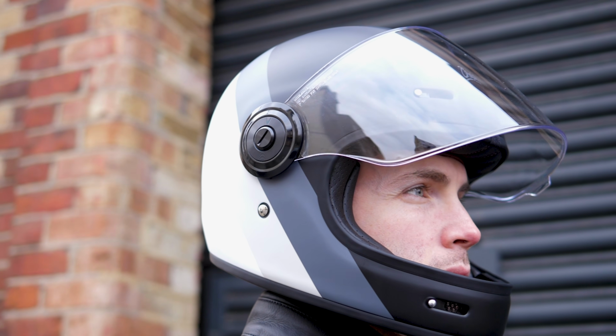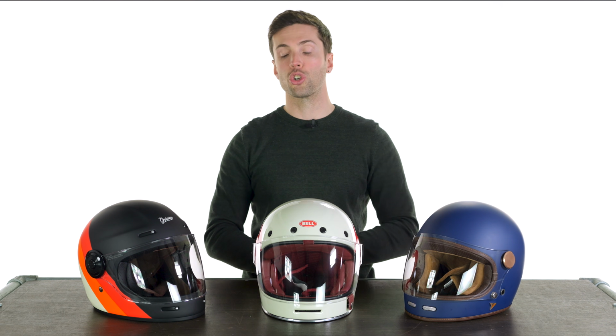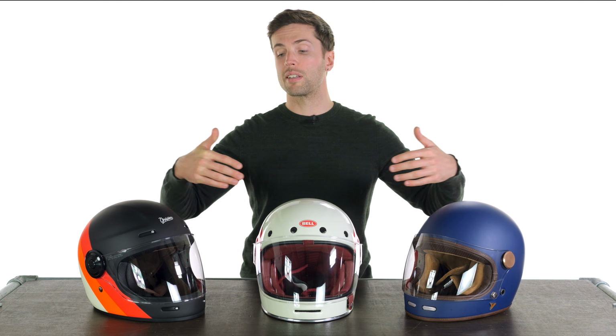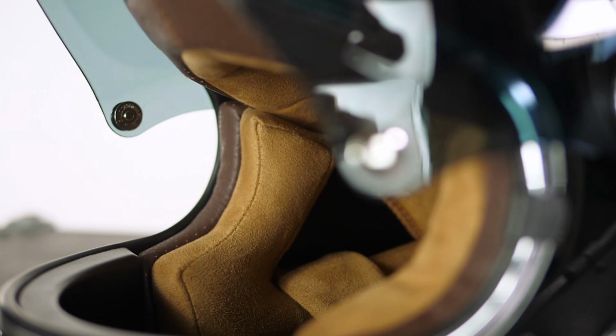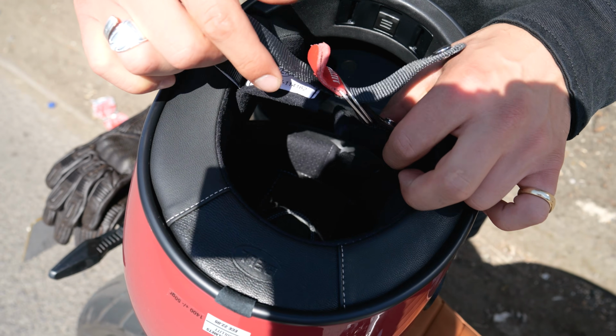They will all fit intermediate oval shaped heads. They have a fairly neutral shape to them, so you shouldn't have much problem where that's concerned. What I will say though is that although all of these have removable liners, so you can take them out and wash them, the Bell Bullitt, again, unsurprisingly, has the biggest variety in terms of cheek pieces.